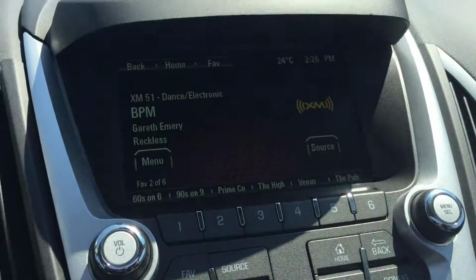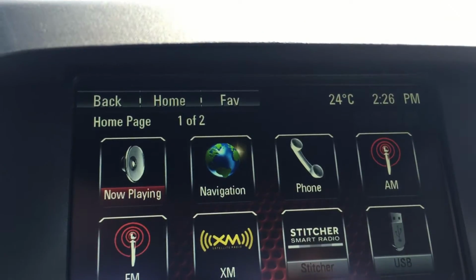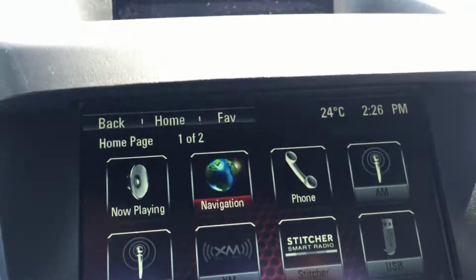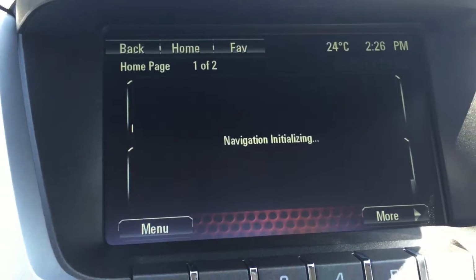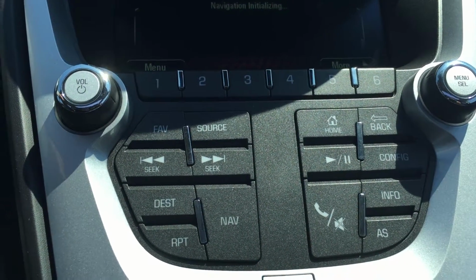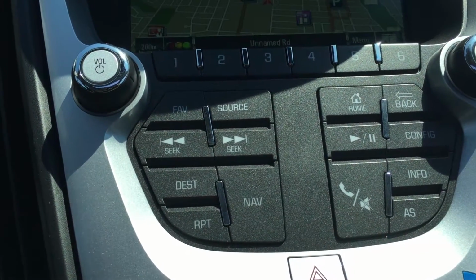Moving over to the touchscreen now, you have your AM, FM, and XM radios, as well as navigation. I will show that for you right now by pressing on it. This vehicle is in demonstration mode. While it's initializing, I will go down here and show you that these are all the buttons and knobs that you use to navigate your way through the screen up above. You have some more hands-free right there for you as well.